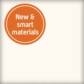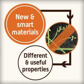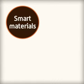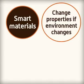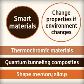What are new and smart materials? The name doesn't mean that they are intelligent, it refers to the development of new materials with different and useful properties that a designer can use to create better products. Let's start with smart materials, which are materials that change their properties when their environment changes. There are three main types: thermochromic materials, quantum tunneling composites, and shape memory alloys.